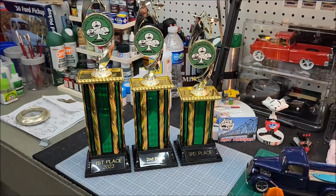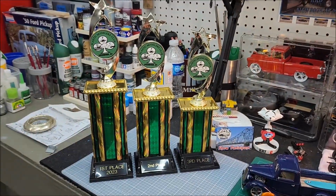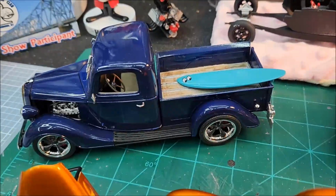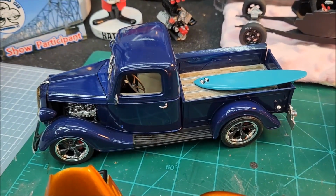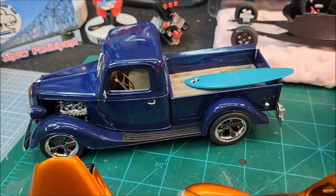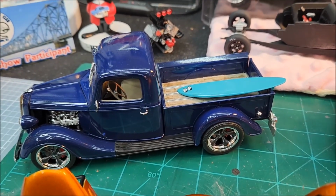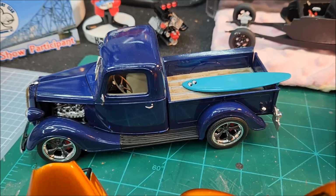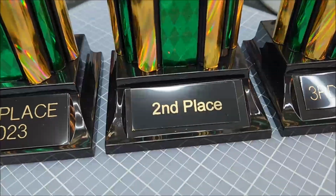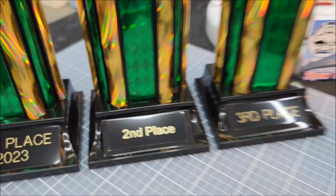Here's all the trophies, fellas, but just cool, isn't it? And then the 37 Ford pickup, I entered that in the small truck category. I'll tell you what, there was a lot of nice trucks in this category, and I didn't expect to do any good at all in this one for sure, but ended up getting second place with it.